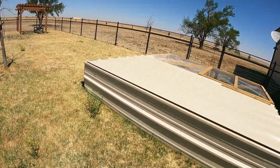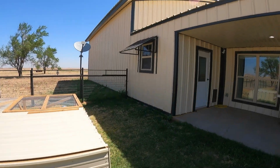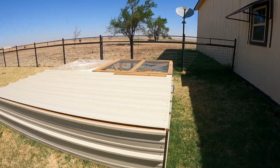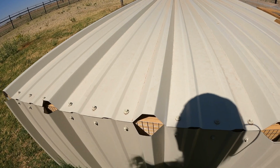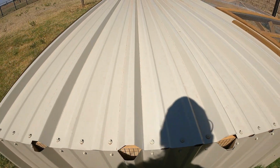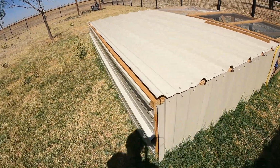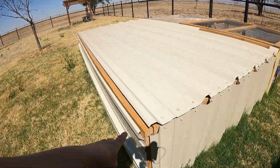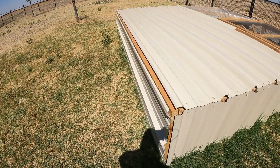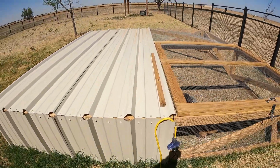We built it out of metal to match our house, because our house is a barndominium, which I'll do a video on at some point. Underneath it there's wood, and under that is screening, so nothing can get in. This back panel right here, we're going to put some hinges on so we can get more airflow through the coop until we can finish the other one.